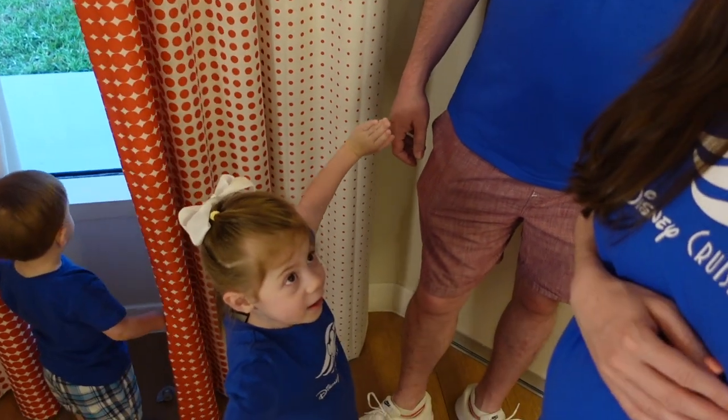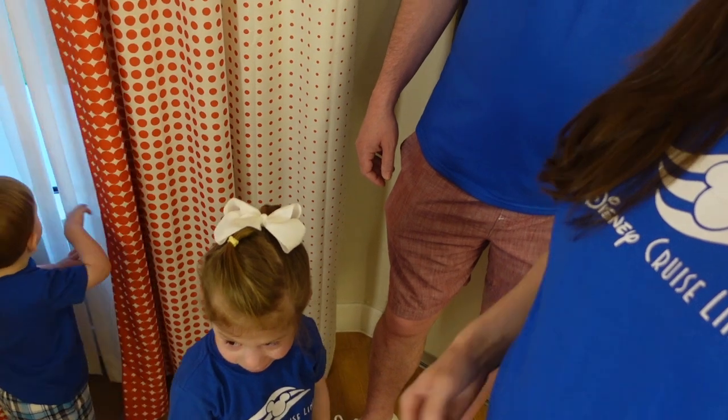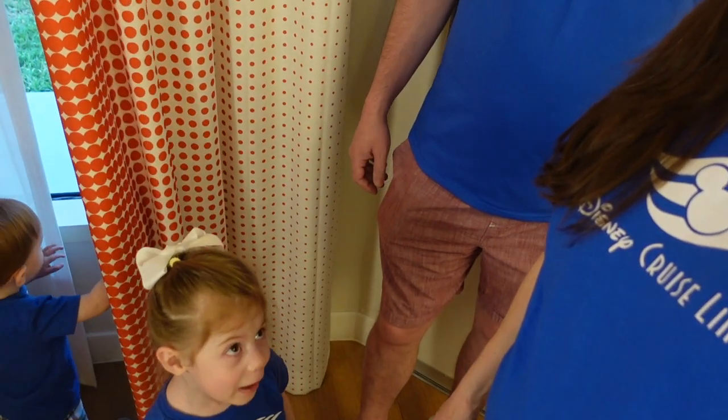Where are we going today? Yeah! So we're going to take you along this morning, give you a little bit of an idea of what it's like when you are staying at a Disney resort and then heading to the port for your embarkation day. So stick around, follow along, and let's get our day started.